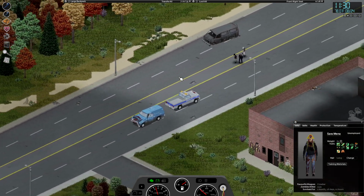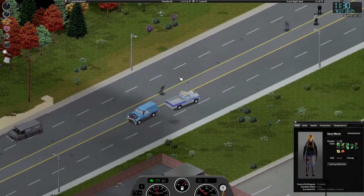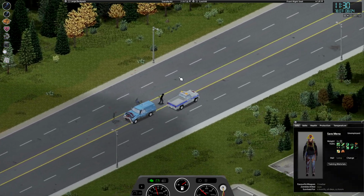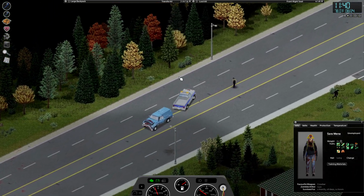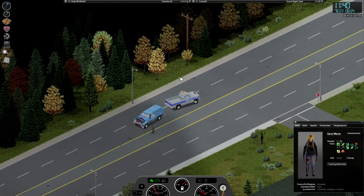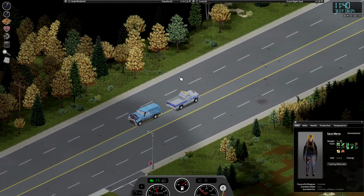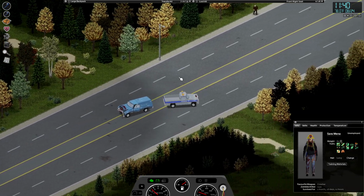Here's the three-story building, so we're pretty close. There's the guy with the gun. I think he had a gun on his back. So just drive forward until we get to the... Yeah, this works good. You just pull a wreck, and then drive down the road, and pull a bunch of wrecks over here, and then eventually all the zombies on the road will be dead. So it's actually 80, and it's going up.